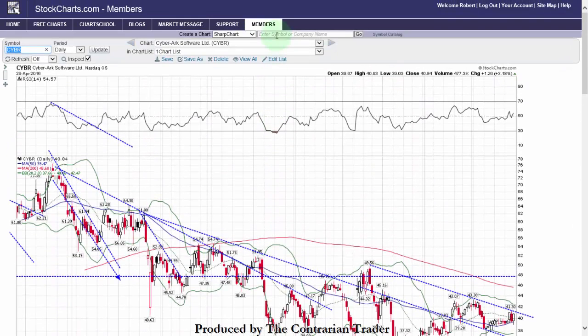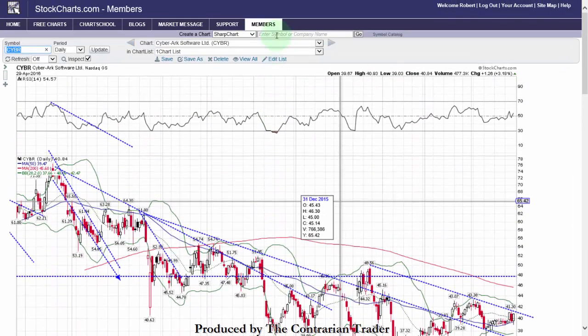I like CyberArk. I would just be careful of earnings. I'm not sure if they reported them yet. I would not buy any stock into earnings unless it was at extreme oversold levels, and this is not at extreme oversold levels.